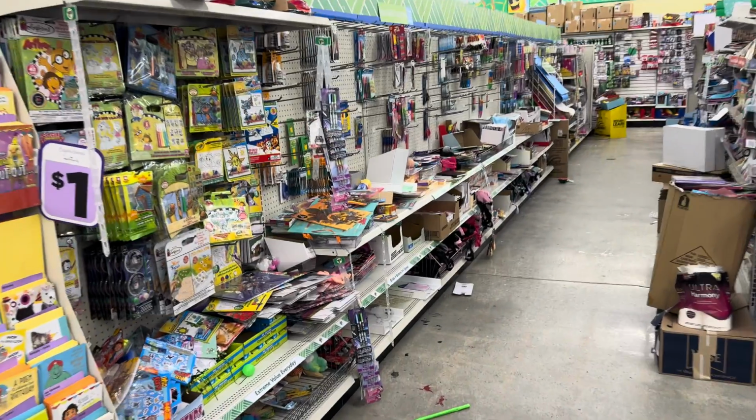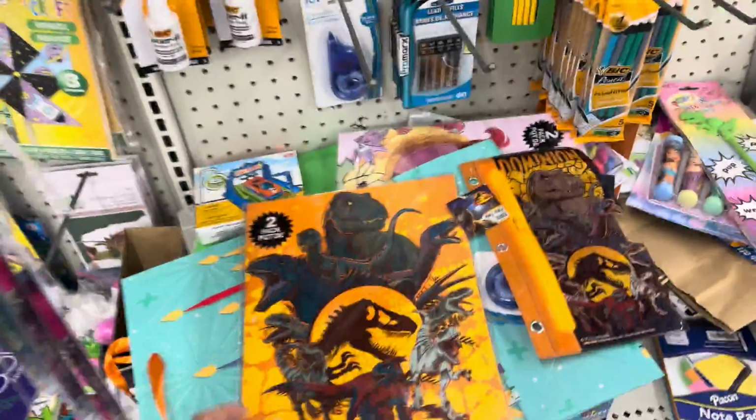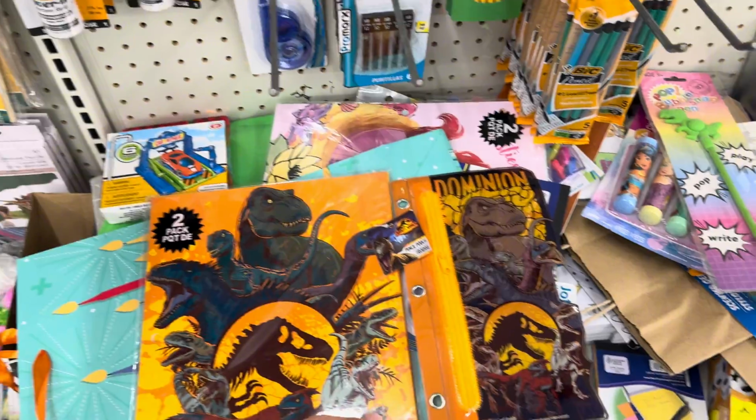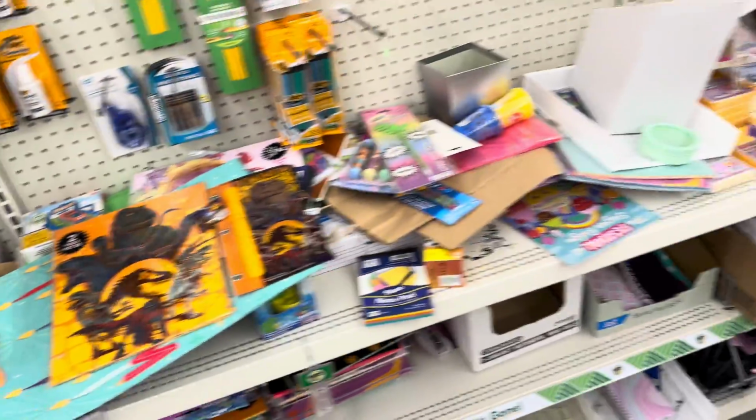All right, so now I'm outside of Dollar Tree, and I haven't stopped at this specific Dollar Tree in quite some time. So maybe they have a pretty good selection. I'm not quite sure, but let's head in and see what I can find. So here we are inside of Dollar Tree, and I don't see a lot of stuff. I do see a 2-pack portfolio here and a pencil pouch, which is pretty cool, but I picked these up a really long time ago, so I'm not really interested in those.